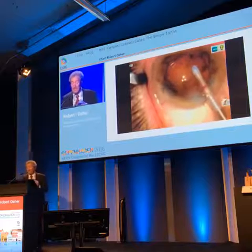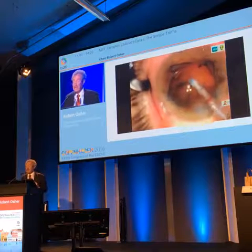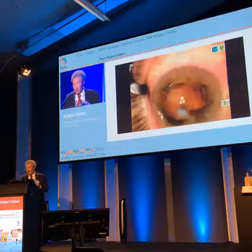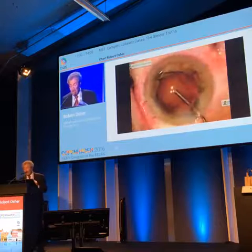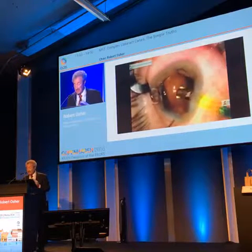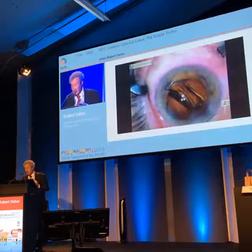So I take the subincisional cortex always under the incision first. If you wait until the very end, where it's the most difficult, the bag wants to collapse, the chamber wants to shallow, it's much more difficult. Do it first. And then I vacuum the entire capsule, which is very safe with the soft tips. And then I inject the lens with autocert.